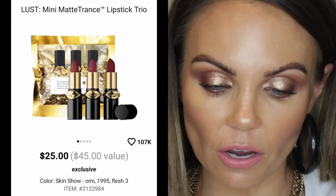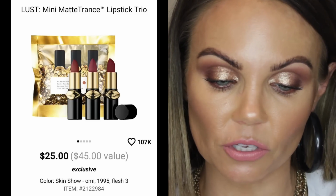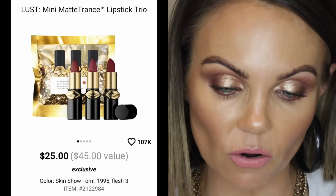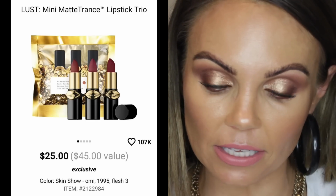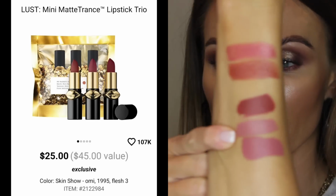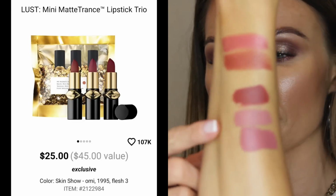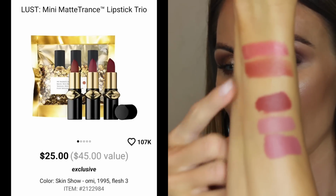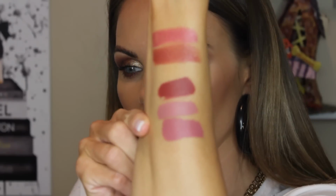But I also have the 3 mini set from last year, the little trio. So I have the Skin Show. There's 2 different kits. You can get the Color Blitz or the Skin Show, and I have Skin Show. So this one is Flesh 3. This one right here is $19.95. And then this one is Ami, I'm not exactly sure. But that's what those 3 sets look like.